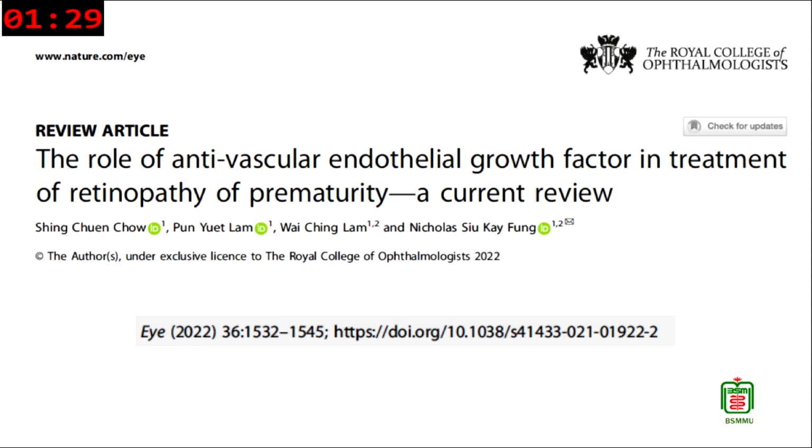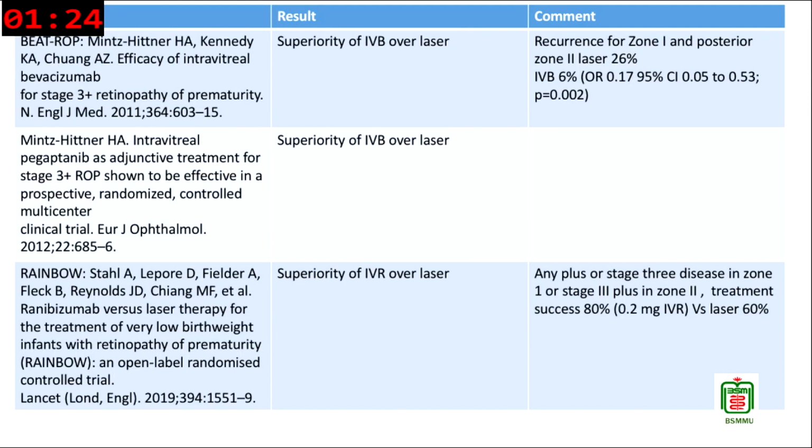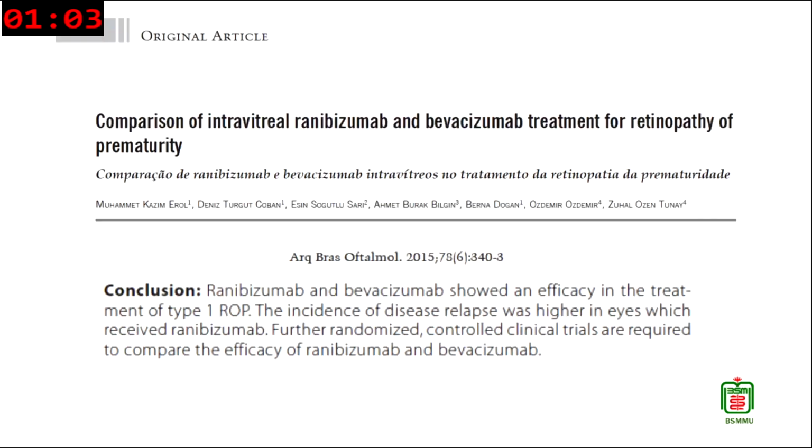This is another study from the Royal College of Ophthalmologists. They evaluated all the articles, and they told that injection bevacizumab or ranibizumab both are superior to laser, but they asked to do the laser in zone 2 disease at first, and if it is zone 1, you can do injection, Avastin or Lucentis, whatever you prefer. There is another comparison, and it also told the incidence of disease relapse was higher in eyes that received ranibizumab.